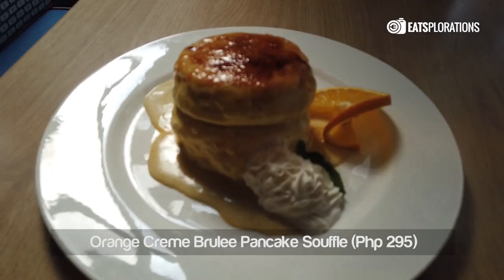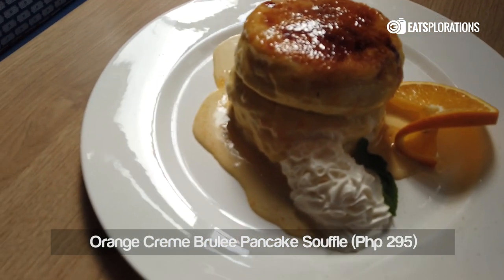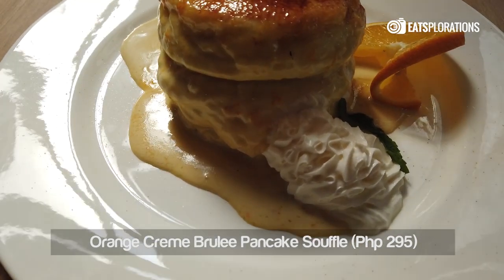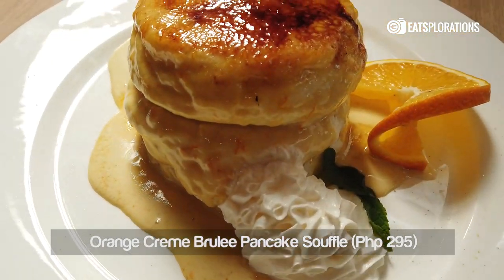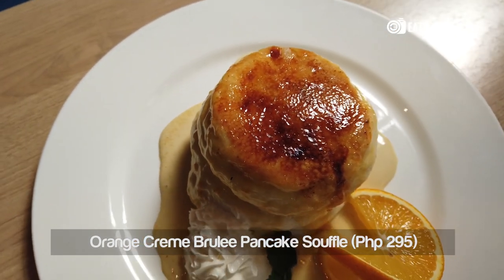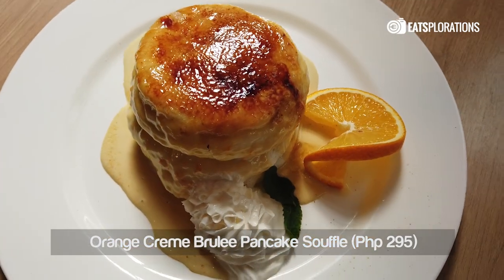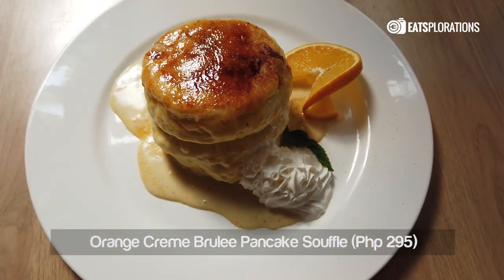Alrighty! Ito yung orange creme brulee souffle pancake nila. So as you can see, if you look closely, meron siyang parang cream with orange zest. Tapos syempre yung taas, brinole nila or kinaramelize using a torch. So that's our final dessert for the day.